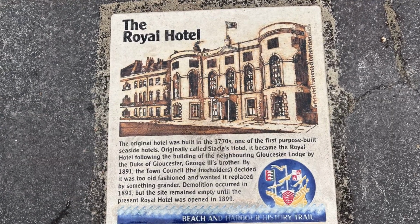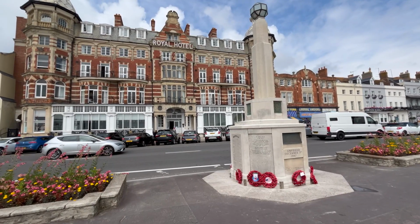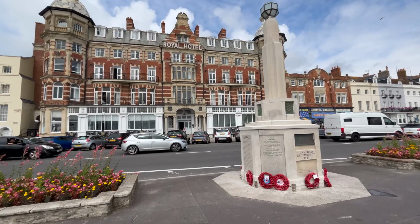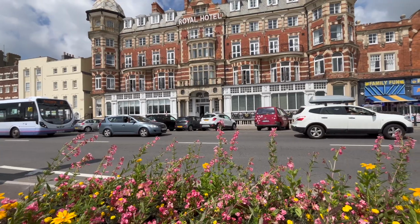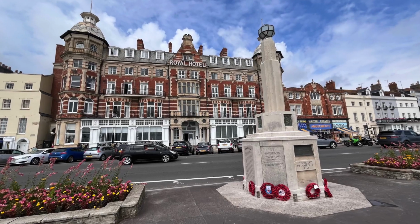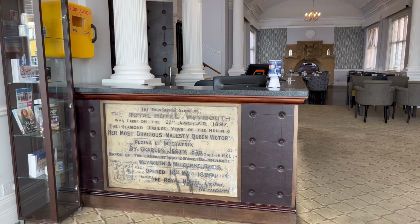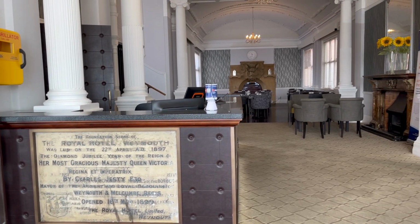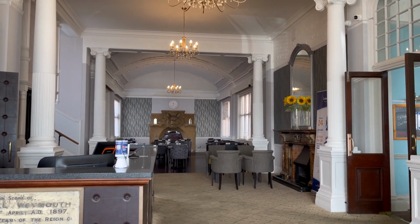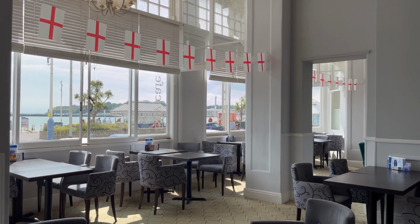The Royal Hotel, formerly known as the Royal York Hotel, has a history dating back to the early 19th century. It hosted King George III during his frequent visits to Weymouth. The Royal Hotel is an excellent example of Georgian architecture. The hotel continues to serve as a significant accommodation option, offering tourists a blend of historical ambiance and modern amenities.